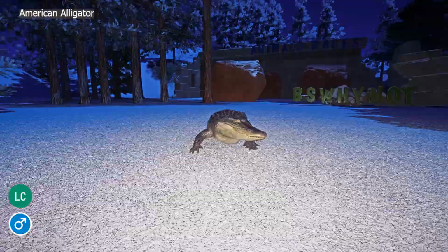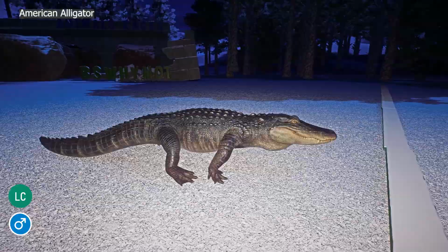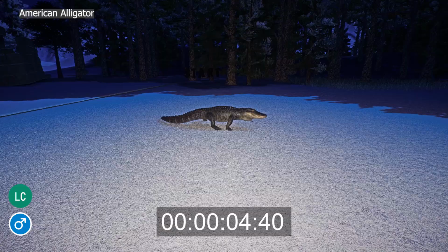A vertebrate animal of a class that includes snakes, lizards, crocodiles, turtles, and tortoises. They are distinguished by having a dry scaly skin and typically laying soft-shell eggs on land.